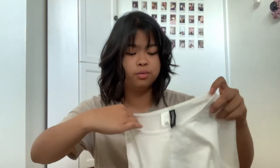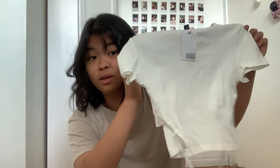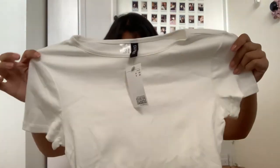So yeah, I got one from H&M, and I actually got this from online, so I didn't know if it was see-through, but based on the reviews it wasn't. So yeah, it wasn't see-through. I got the perfect white top.